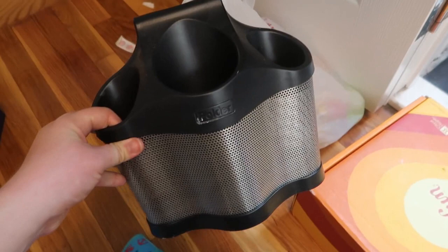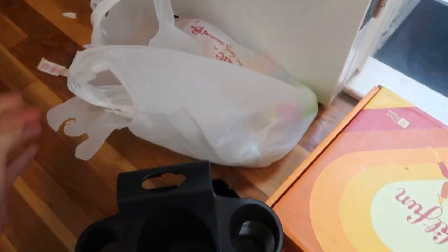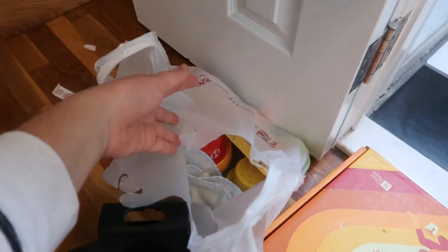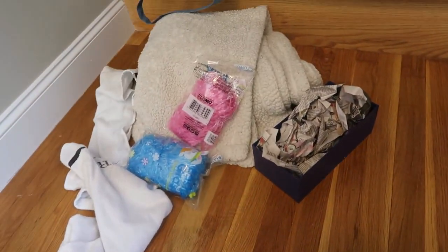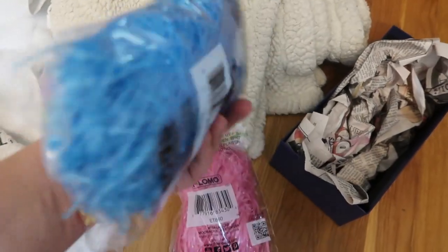I used to keep my hair dryer and straightener and curling iron in my bathroom, but it doesn't fit in our new cabinet, so I'm gonna donate this. I don't even know where these came from. They're like bath toys. I'm gonna donate that. There's a bottle brush in there I never used. And then this is unfortunately garbage. Well, I don't know, maybe not these. These are like for Easter baskets. I guess I'll keep them until next year.